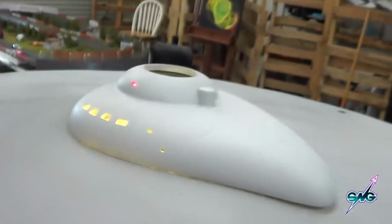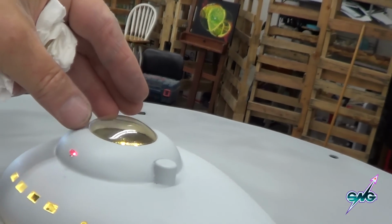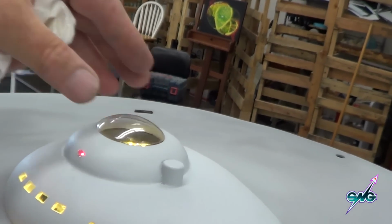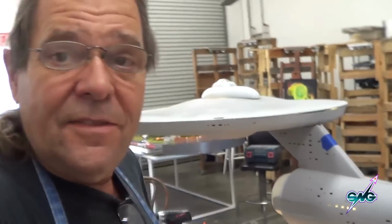You can see the rooms in there as well, and it's got my dome, which I have to put a little lip on the inside there that rests on, so it doesn't keep falling inside. So that we have that. So more on this build tomorrow.